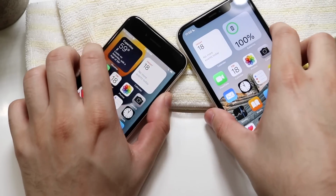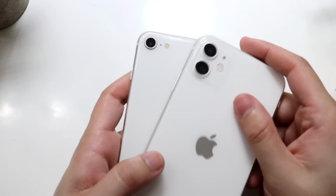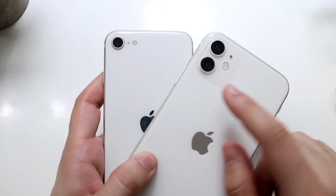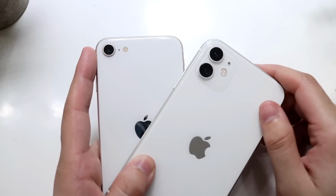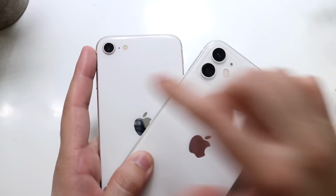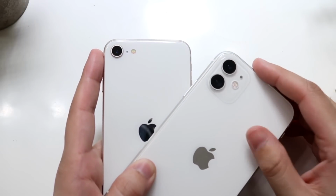I will do a full speed comparison between them and a full camera comparison, but in the meantime, the iPhone 11 does have that dual camera setup on the back, a 12 megapixel wide and then a 12 megapixel ultra wide sensor, where the iPhone SE3 has that 12 megapixel wide angle lens. The iPhone 11 can do 4K at 60 on the front. Well, I meant the front and the back. The iPhone SE3 can only do 4K at 60 on the back.